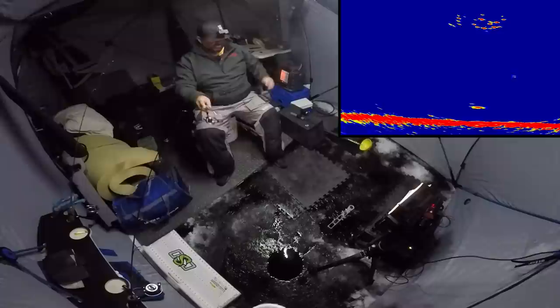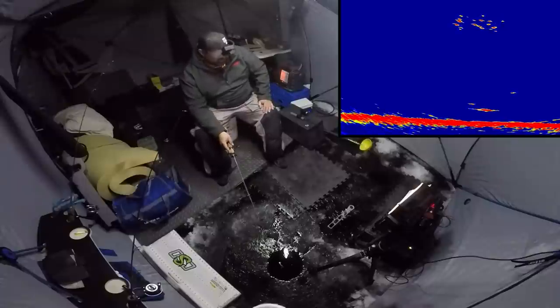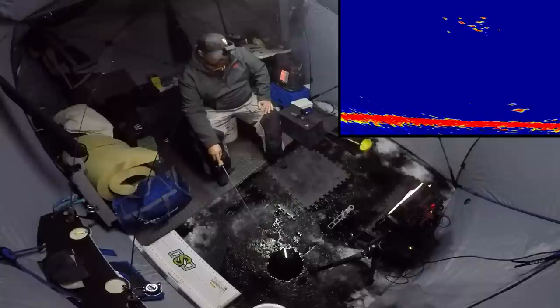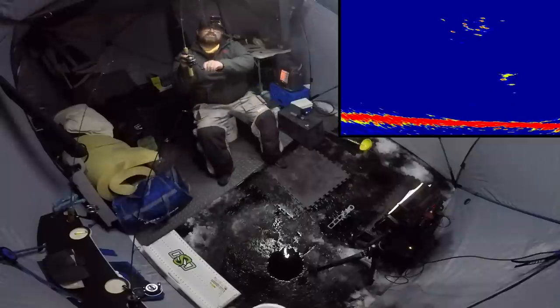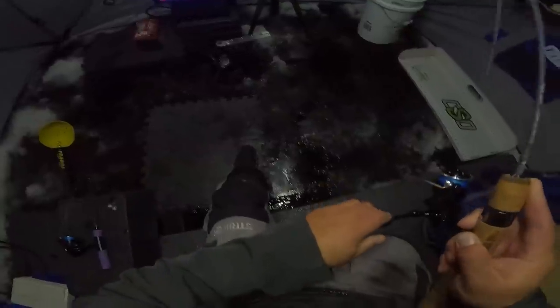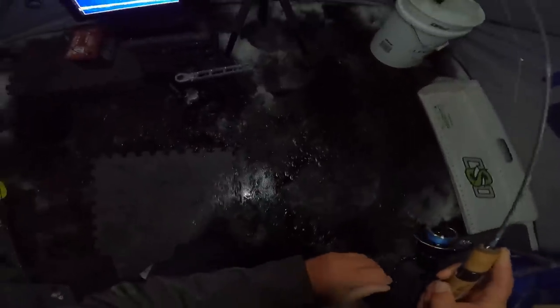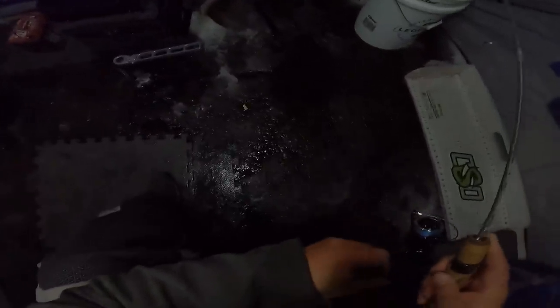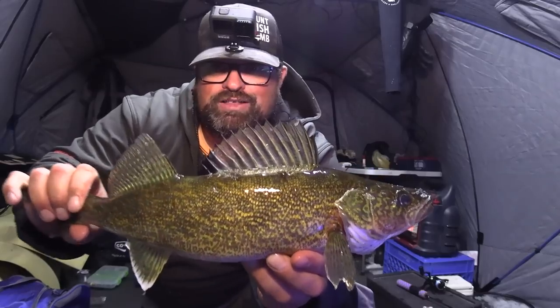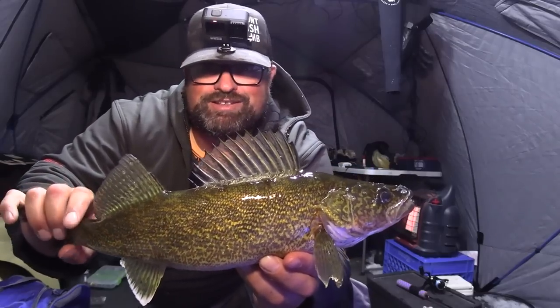Ah, Clayton. Can I catch this 15-inch walleye? Okay. Third try? Come on. Nice. Well, third time's a charm. This guy gave me a couple chances. Maybe he's a little bit bigger than 15 inches, which is what my original guess was. Maybe he's 18. Well, I haven't caught anything big yet, but it sure is nice to be back on the ice catching some walleyes.